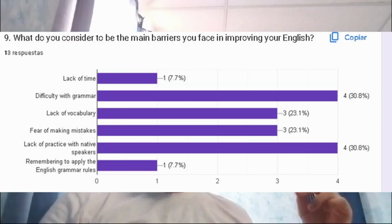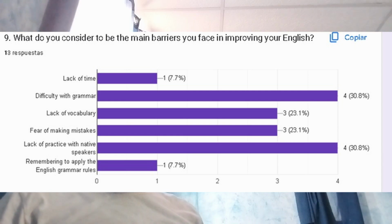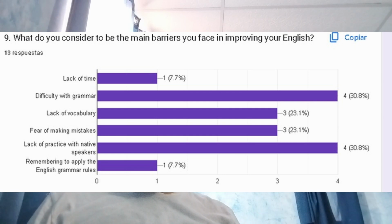And finally, this graph identifies the main barriers participants face in improving their English. It showed that 7.7% of participants cite lack of time, 30.8% face difficulty with grammar, 23.1% struggle with lack of vocabulary, 23.1% fear making mistakes, 30.8% report a lack of practice with native speakers, and 7.7% mention remembering to apply English grammar rules as a barrier.